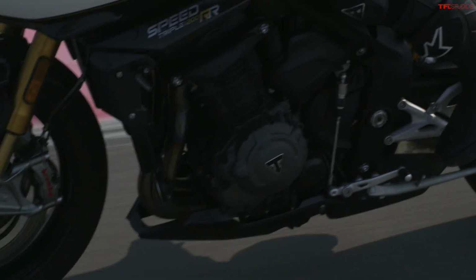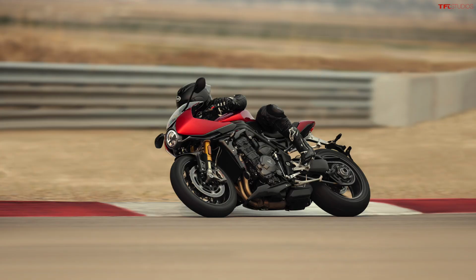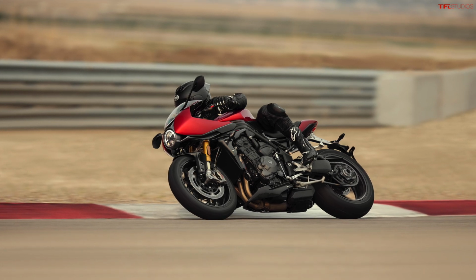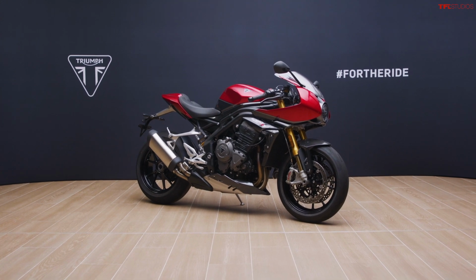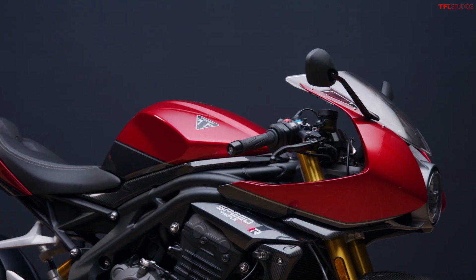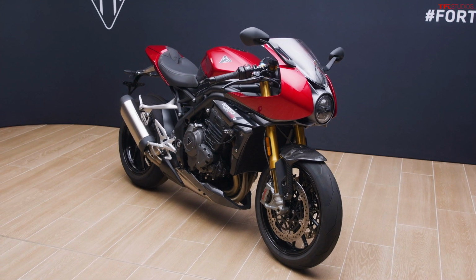But for now, let's jump into what this new RR is, and I guess we'll just start off with the design because it's a really cool concept. A lot of manufacturers have been taking their sport bikes and making them more street friendly. Triumph here has gone the opposite direction. They've taken their Speed Triple, slapped a fairing on the front, made the riding triangle a little more aggressive, and now you've got a bike that's somewhere between a naked sport bike, a cafe racer, and a fully faired sport bike. You do have a fairing on the front, but not on the sides.